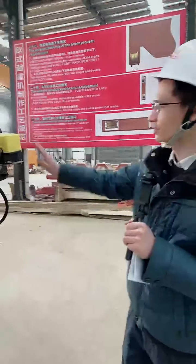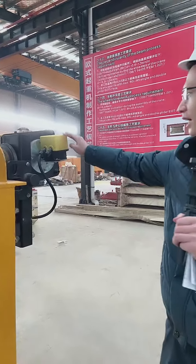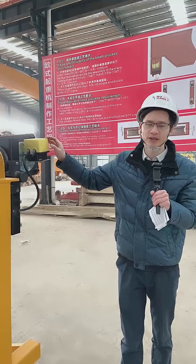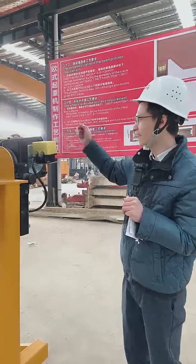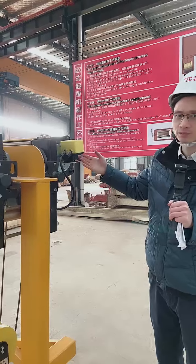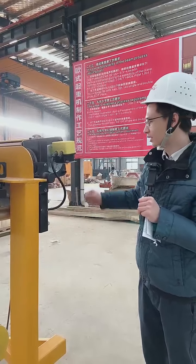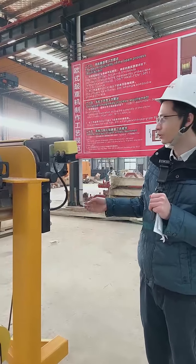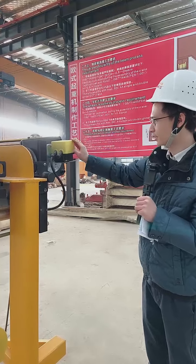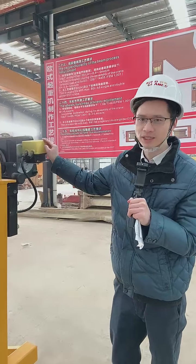And this is the rotating type limit switch. We select the Italy GT brand, and as I just introduced, it has three levels. For the top, it has one step, and for the down, it has two levels. The first step is to slow down the speed, and the second step is to stop.